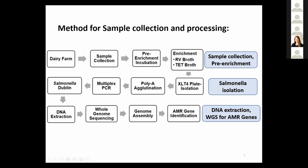So we divided this method into 3 stages: sample collection and pre-enrichment, which happens in the farm, Salmonella isolation, and DNA extraction and whole genome sequencing. Whole genome sequencing happened at South Dakota University by one of our collaborators. And then the sequences were sent back to us, where we used a Geneious program, which is a very good tool to compile these sequences and BLAST them against an antimicrobial resistance genetic database to find these genes with a particular cutoff.